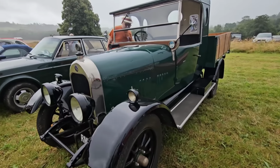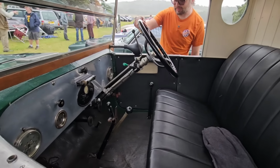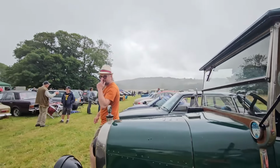Gosh. That is a basic interior. There is a speedometer. The speedometer is on the passenger side. The driver gets a clock, apparently. Wow. Priorities.